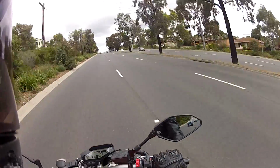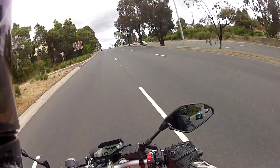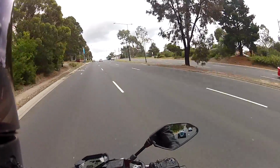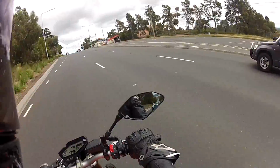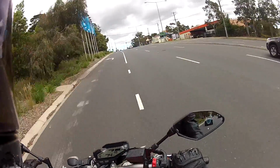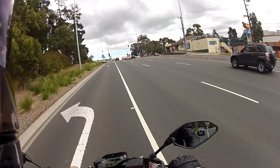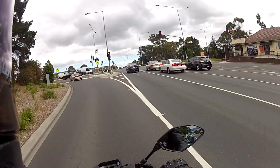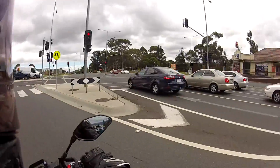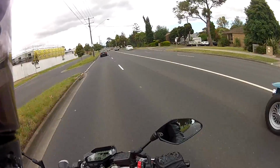A few people have said the rear brake on this bike is too sensitive. I don't really agree. I think it's fine. It's got really good feedback, I'll say that. It's nice and firm, but you do have to stand on it to lock the tyre up. I think the CF Moto actually locks up easier, but the difference is the CF Moto has got a very soft lever, so you can't feel anything.